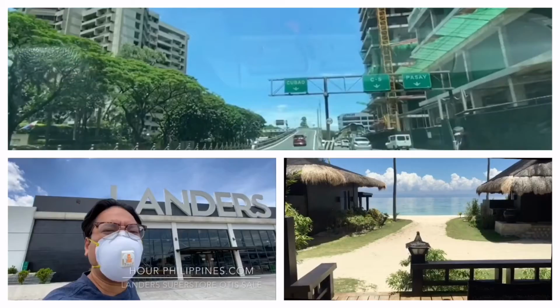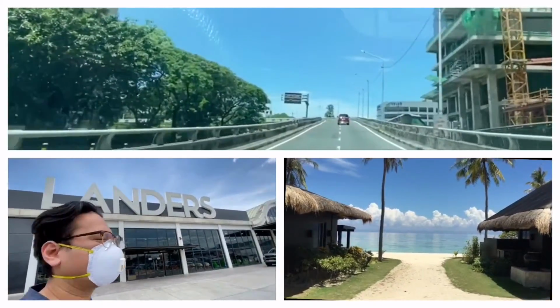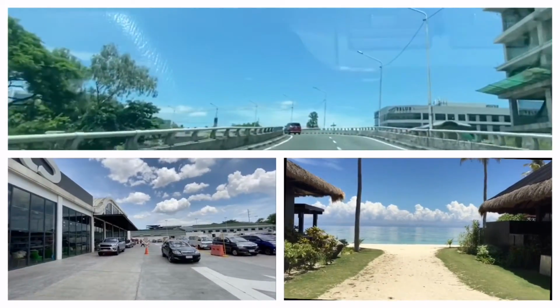Hi everybody, join me for a Metro Manila driving tour from Makati to Green Hills. Take note, the MMDA has implemented a new bus lane on the left side of EDSA.